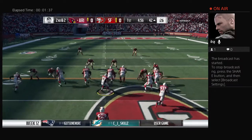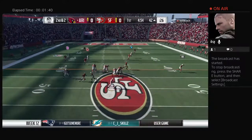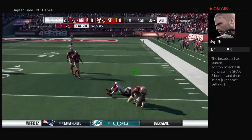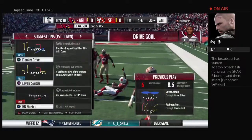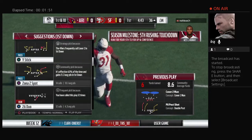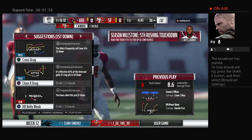On second down, here's Watson. He's just going to dump this one off to his fullback out of the backfield. And here he'll be brought down a little shy of the 35 at the 36. They get 6 on the pickup there as the drive will continue.